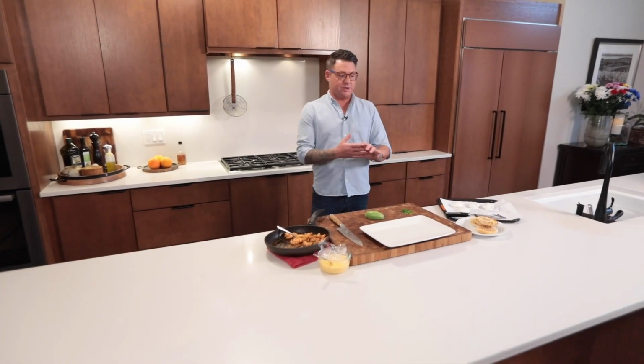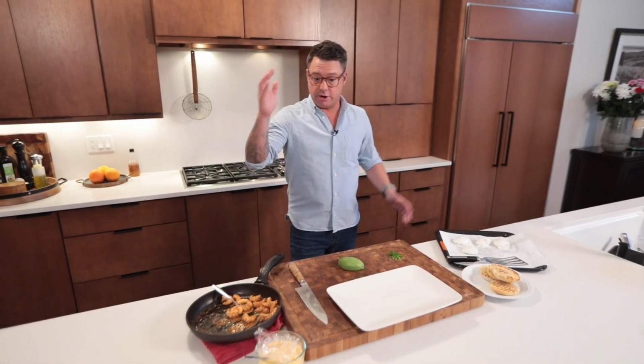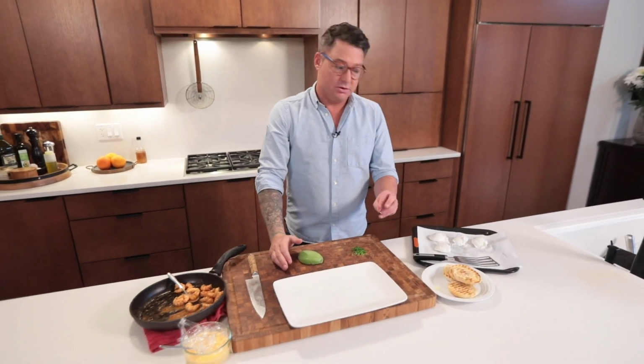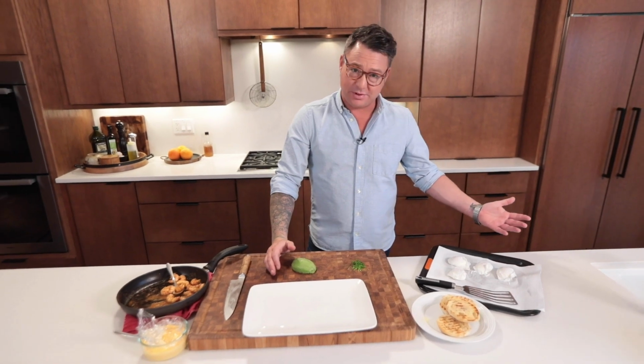All right, so all the hard work is done. The hollandaise is made. Oh, and I just wanted to say really quickly, when you make fresh hollandaise, it has a shelf life of 4 hours. So use it, leave it at room temperature. After 4 hours, into the bin. But everything else looks great. Hollandaise is ready to go. The spiced shrimp is ready to go. I have some avocado, some chives for the top, crispy muffins, and perfectly poached eggs.